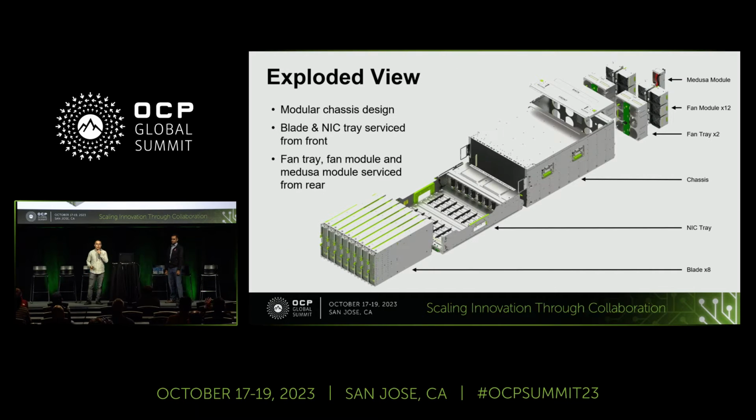Yosemite V4 chassis is a very modular design, breaking a large, heavy chassis into multiple sub-assemblies for ease of handling and serviceability. This exploded view shows the detailed components in Yosemite V4. The blades and the neck trays can be serviced from the chassis front, where the blade hosts the server boards and the expansion for PCI devices. And the neck tray serves as a shared infrastructure tray for NIC, BMC, and power sharing. The Medusa module, fan modules, and fan trays can be removed and serviced from the rear of the chassis, which provide power and airflow to the system.